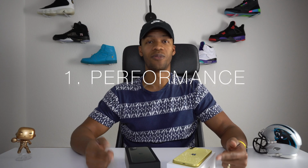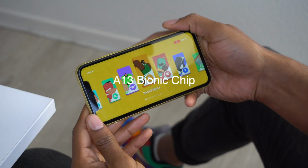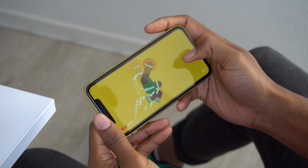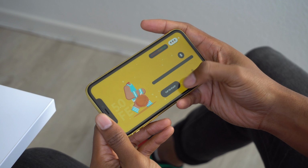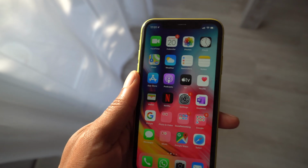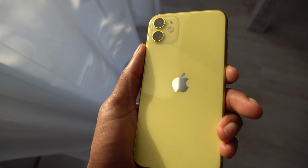Reason number 1 is performance. The iPhone 11 comes with the exact same A13 Bionic chip that's in the iPhone 11 Pro, and there's virtually no difference. The performance is identical. I've been using the iPhone 11 for the last couple weeks and I haven't had any lag, slow down, anything at all. It's a great performer, and the iPhone 11 Pro is just as fast, so you definitely shouldn't choose the iPhone 11 Pro over the iPhone 11 just on performance.